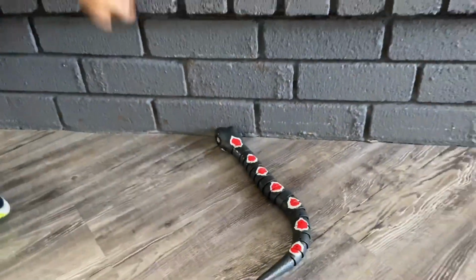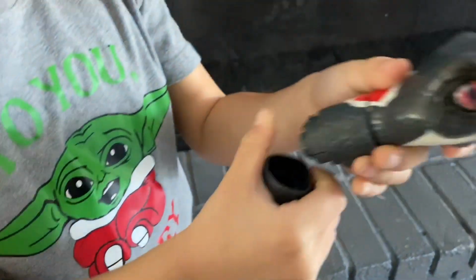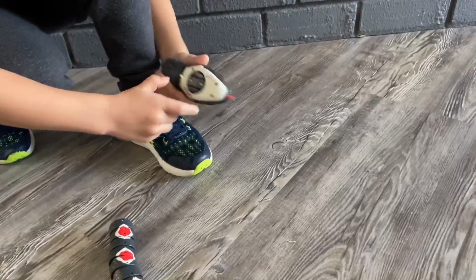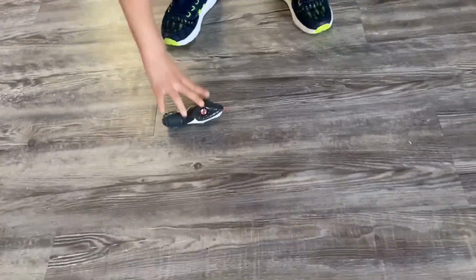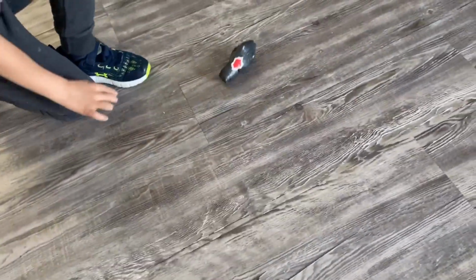Okay, pick it up. So let's try what you were saying. So go ahead and remove the head. Okay, and let's see, turn it on. Let's see it move without the body. Oh, man. And that thing goes fast. Actually, you know what that looks like? What? That looks like a mouse.